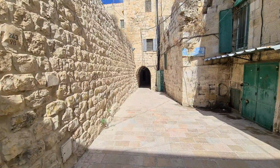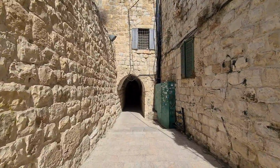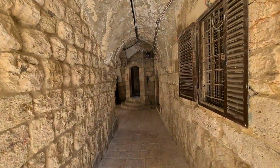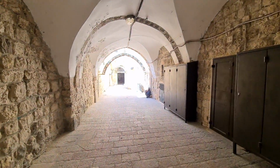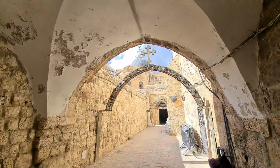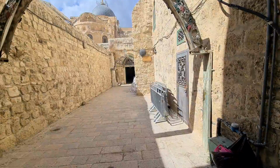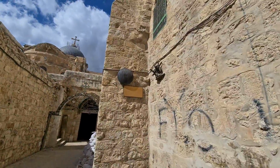So empty here, huh? Compared to the Cardo. And we welcome you into the Coptic part of the church. Look how beautiful it is. This is the 9th station of the Via Dolorosa. That's where he fell for the 3rd time.